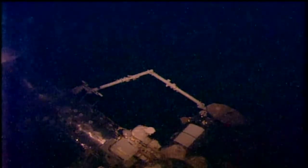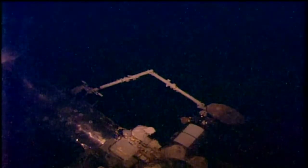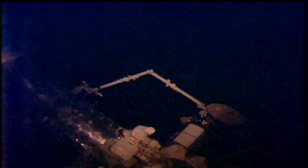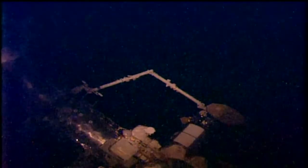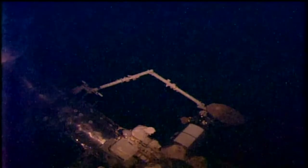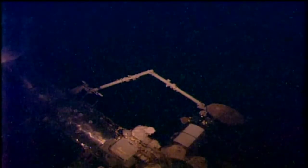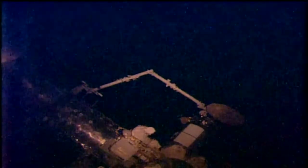This is a laser sensor that pings off different reflectors on the International Space Station to give the vehicle high fidelity data on its distance, its rate of closure, and help to guide its final approach. This is a cargo resupply mission. There are no crew on board the spacecraft.